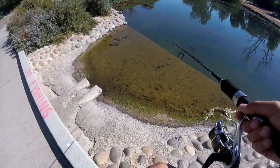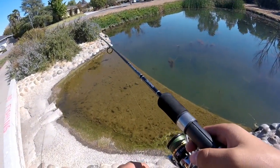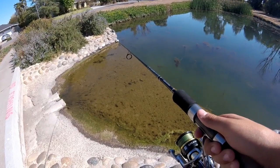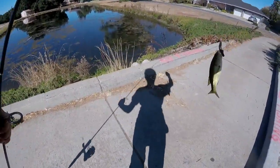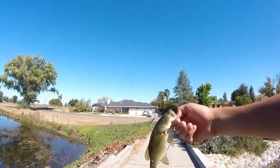Please tell me one will take it. I don't care if it's small or big. Dang it. Yes, small ones. There we go. Oh, small one. Ooh, nice. That is really small. That is smaller than small. I don't even know how you eat this. There we go. Little small one.